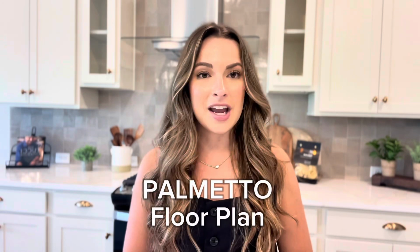So now I'm going to give you a little tour on one of Drees Homes' most popular floor plans that can be built on the 80-foot lots. This floor plan is the Palmetto floor plan. It can be built with either 4 to 5 bedrooms or 3 to 4 bathrooms. Has beautiful arches, a big open concept, and a really great floor plan to consider.